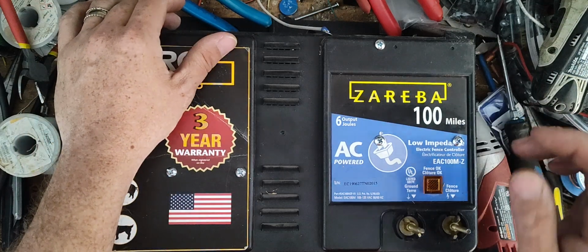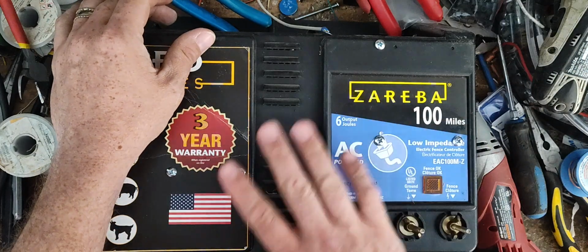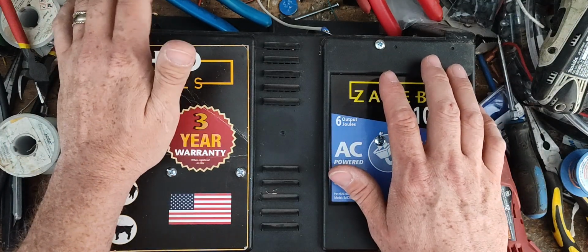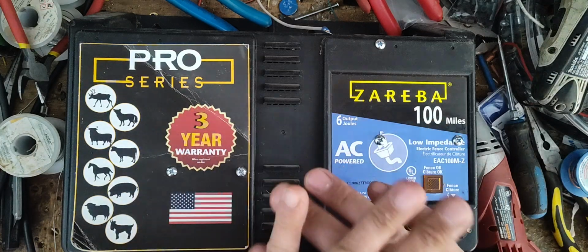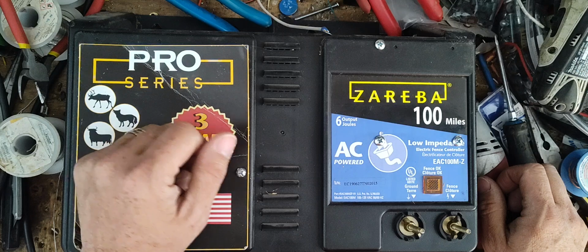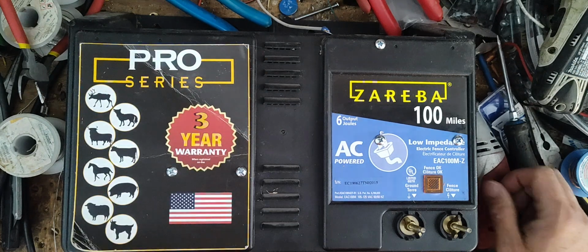But we would work on just this model alone, the 100 mile in general. I would work on between 200 and 250 of just this model alone, between the different brands. So we would work on a pile of them. We got more of these in than we did just about any other model out there from any brand. So they're plentiful. They're not very well made.